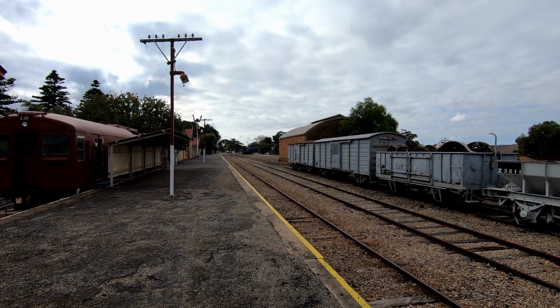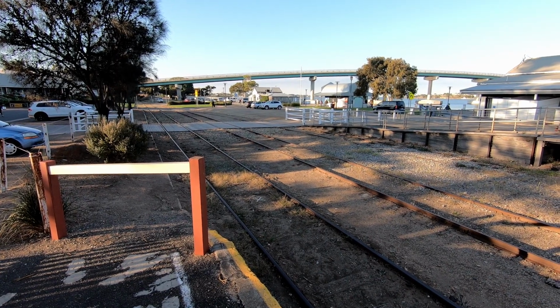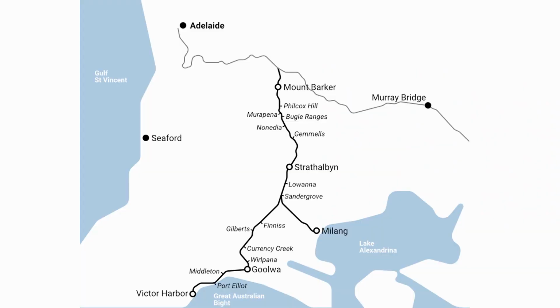Right across Australia, there are thousands of kilometres of abandoned, disused and preserved railways. Today we're going to look at just one of these, the rail line to Victor Harbor in South Australia, about 70 kilometres south of Adelaide.